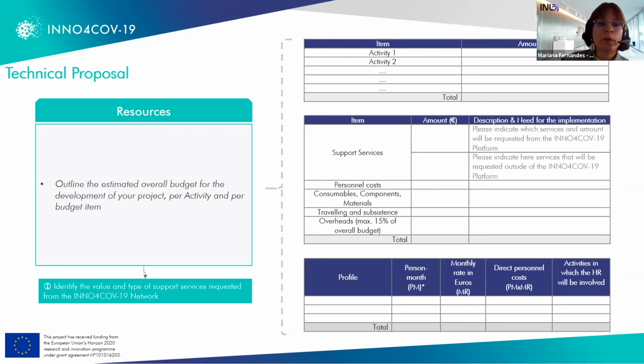Here, let me also let you know that we ask you to specify exactly what support services you will be requesting from us and from other service providers, and to divide the value, so indicate the value that you will be expecting also from us.